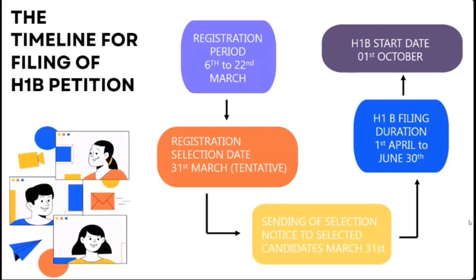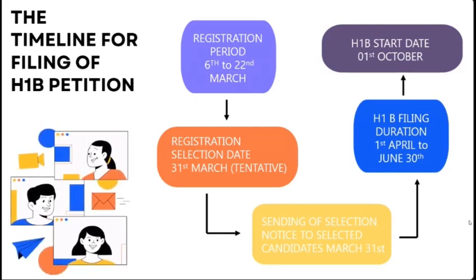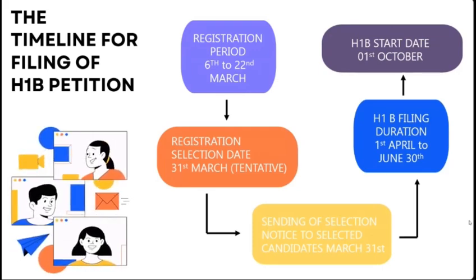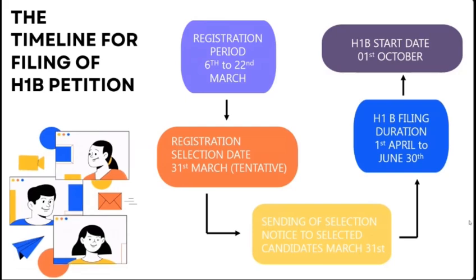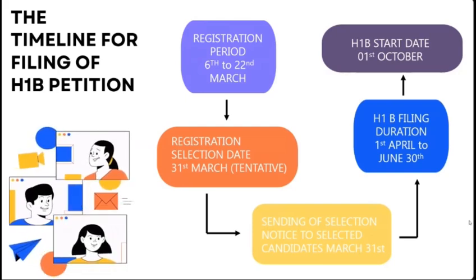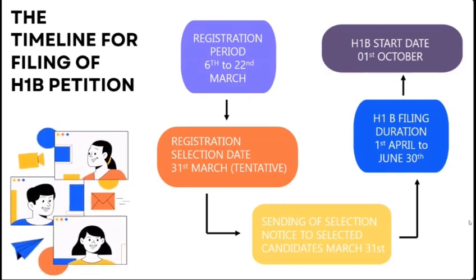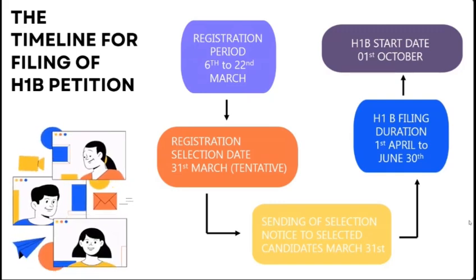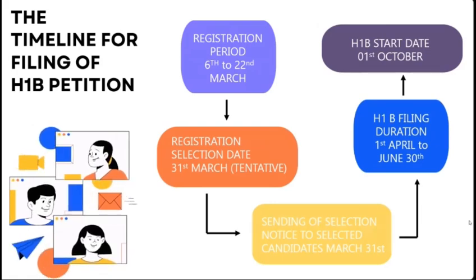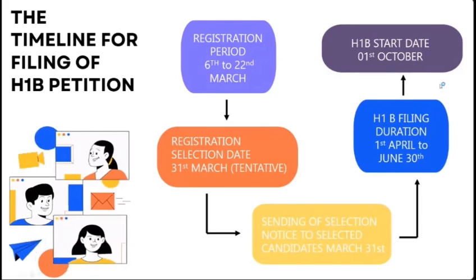Now, there will be several steps involved, based upon the case. In case you are in the US and want to proceed with change of status, then it would be effective from October 1st. But if you are outside the USA, then you might have to go for H1B stamping in the consulate. Once the stamping is done and you enter the US, your H1B would start then.